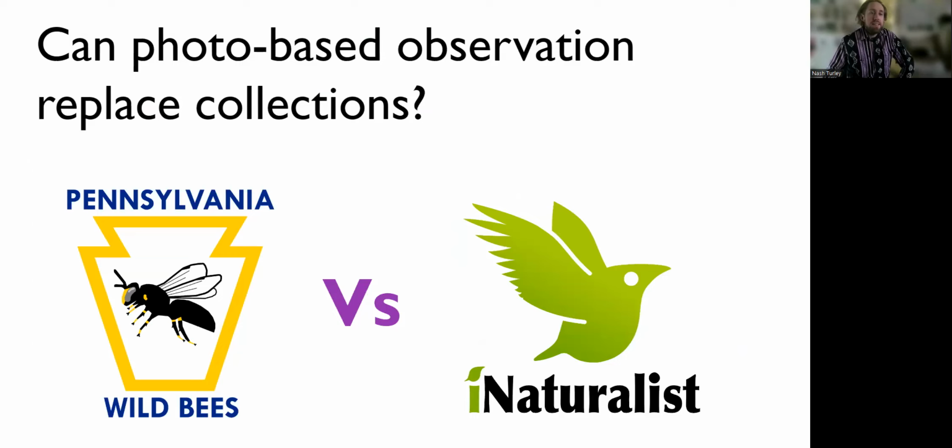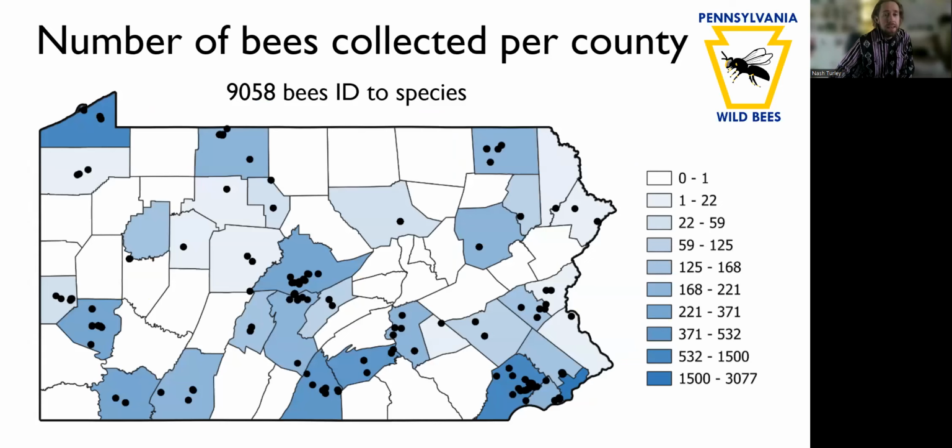So one of the questions we can ask is, can a photo-based observation approach like iNaturalist replace the types of collections we've been doing, or do they complement each other? In that time, our collections got a little over 9,000 bees. In this map, the black dots are individual collection locations, and the shading of the counties represents the number of specimens collected in that county. We're spread out throughout quite a bit of the state, but it's still patchy, based on where we have folks doing collections.